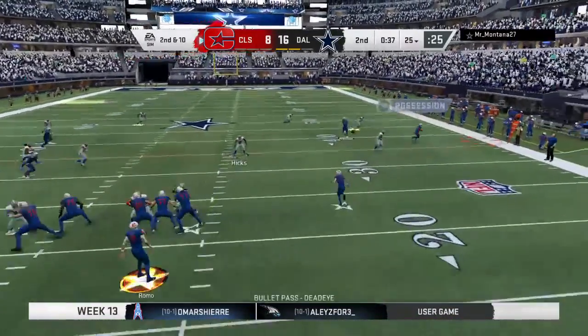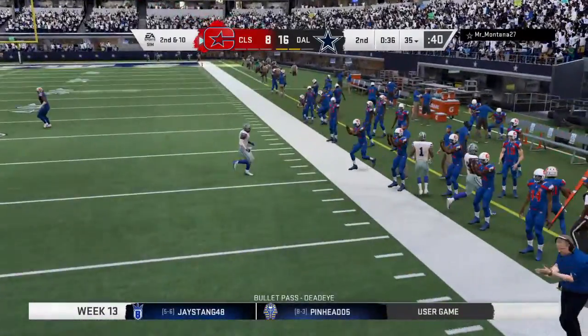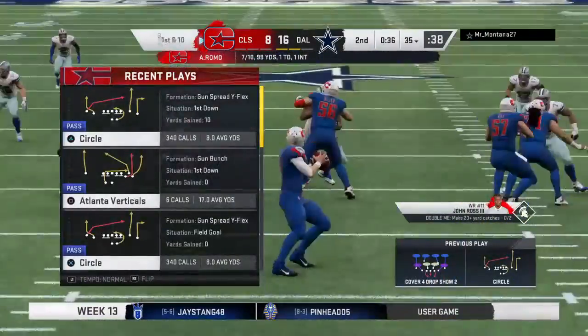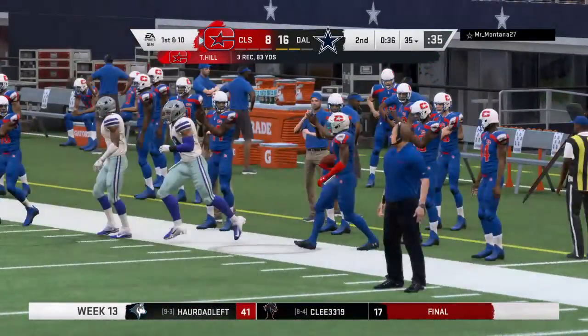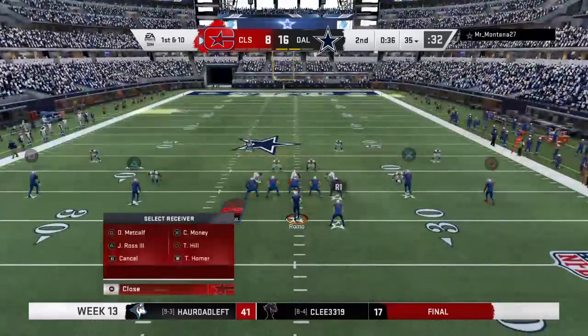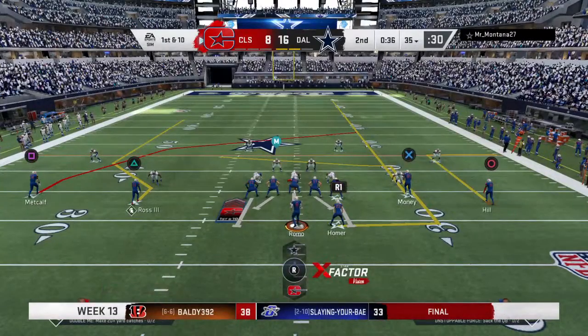To throw again, Romo. It's Hill, complete. And he'll be out right at the 35. It's a first down on a gain of 10. This quarterback now 7 of 10 here in this first half, and he's got a 1st and 10.